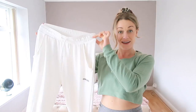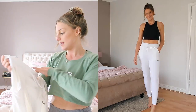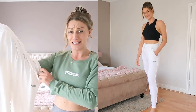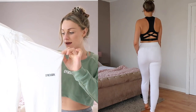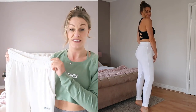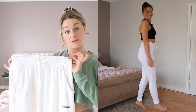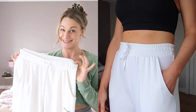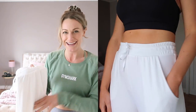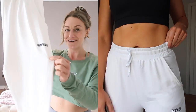So these are a white pair of joggers. I got them in a large. The fit on these was really nice. The only thing I would say with these is they're a little bit see-through, which obviously isn't ideal, but I guess if you're wearing them in the house with your partner or your family, it's not the end of the world as long as you've got some granny pants on. You'll be fine. They're really, really plain and simple.